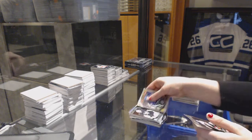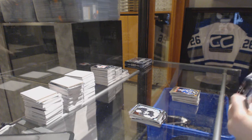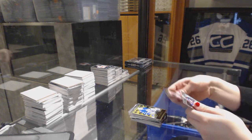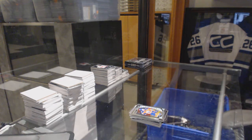Rainbow P.K. Subban for the Montreal Canadiens. And Matt Murray, rookie for the Pittsburgh Penguins. Anton Forsberg... retro rookie for the Leafs, and a Connor McDavid, Edmonton Oilers, rookie.